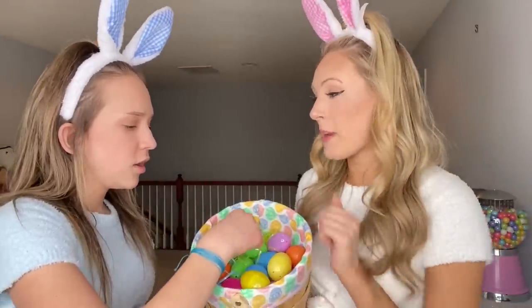So we're going to take turns picking out 2 eggs, and here's the exciting part. Say someone happens to get this golden egg. You could hear the angels singing. If you select the golden egg, that means that you get to choose the amount that you spend and the store out of that list.